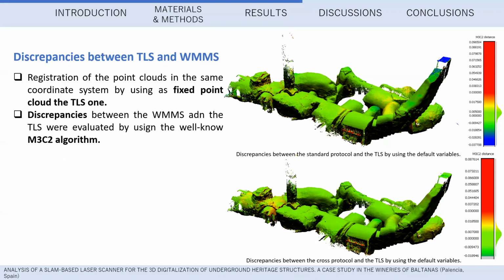Then the discrepancies between each solution and the reference one were computed by using the well-known algorithm M3C2. This algorithm is a highly robust discrepancy evaluator of point clouds and is implemented in the open source software CloudCompare. In the images of the slide, you can see the discrepancies of the SLAM point clouds with default parameters. As you can observe, the upper one, which is the result of the standard protocol, shows higher discrepancies than the lower one, which is the proposed one, especially in the entrance of the winery.